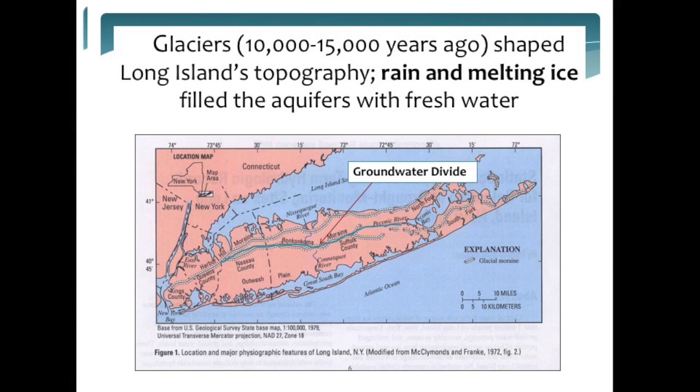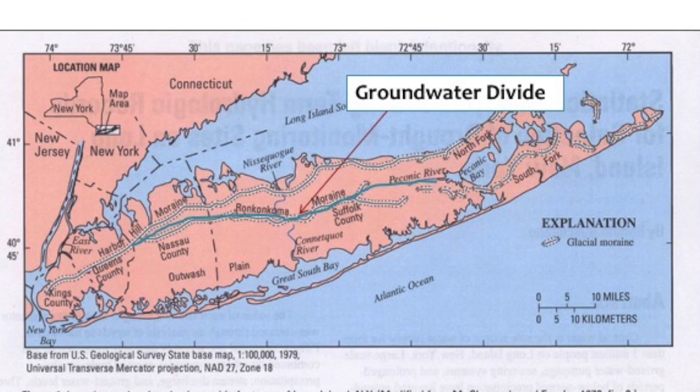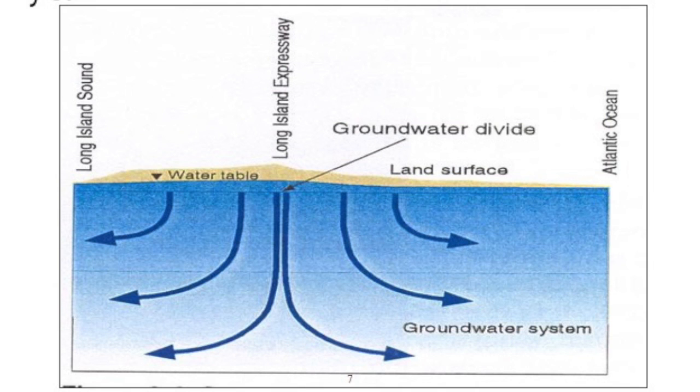Back in the geologic past, Long Island was covered by ice, and this dates back to about 10,000 years ago. And when the ice melted off, it left a large debris field in a long line that stretches from the west to the east end of Long Island, and it created a formation we call moraines. These moraines create the high points in the land elevation of Long Island and create a dividing line, an imaginary dividing line we call the Groundwater Divide. On the south side of this line, we create a South Shore water circulation system in the aquifer, and to the north is a northern circulation system. And we can see this on either side of the groundwater divide in this diagram.